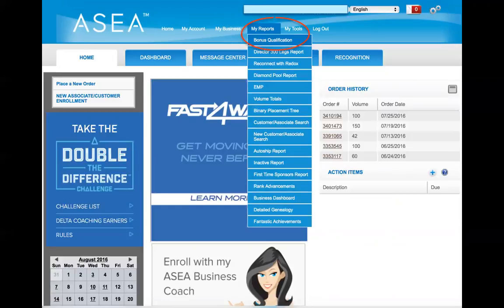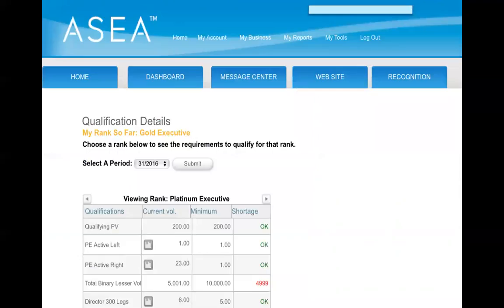So again, my reports, simply click on bonus qualification, and you're going to get a little widget that pops up that looks like this. This is really one of my favorite places to have a look and to really get a measurement on where the business is. So first of all, it's going to tell you exactly what rank you currently are during that week. Of course, at the end of the week, we start off at 0 again. And we just see how the volume is.